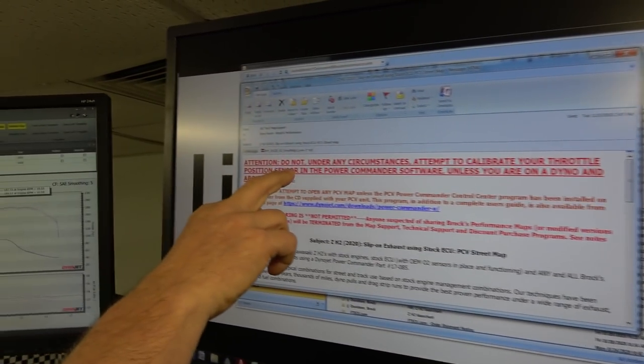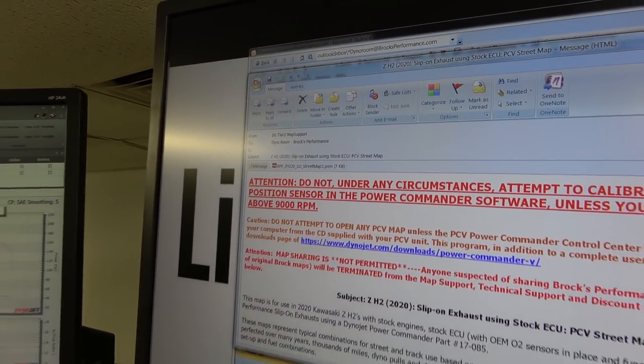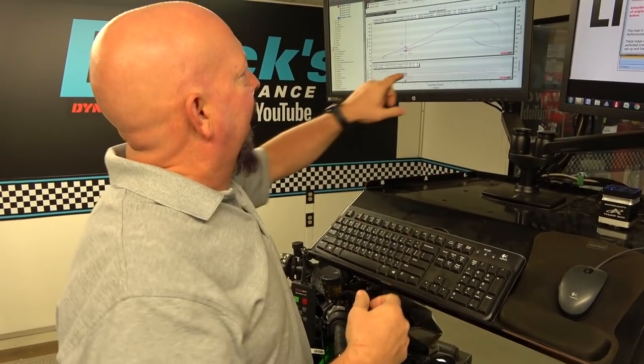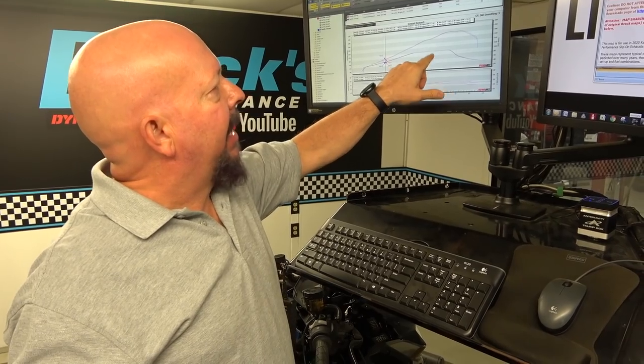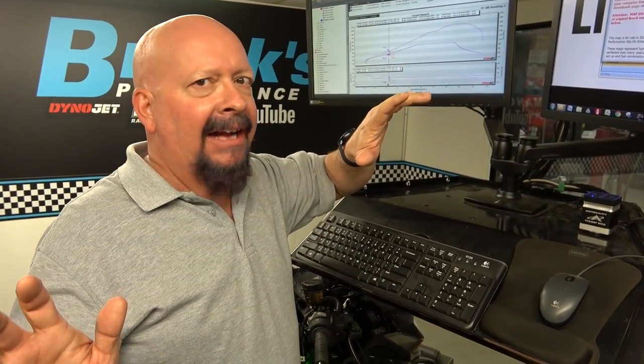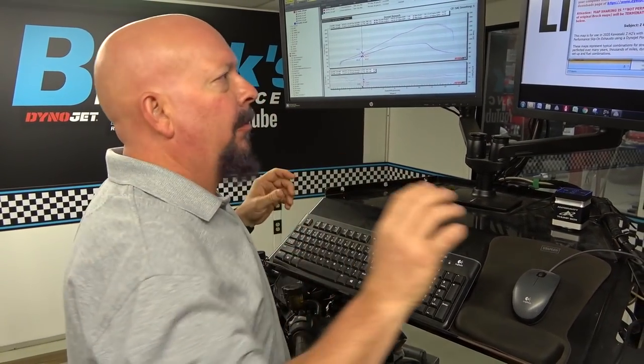One of the things we have people do occasionally is they'll get into their Power Commander and try to set their throttle position. Well, if you try and set your throttle position on a bike that's not at 100% throttle, you whack it out, the bike won't run. It jacks everything up, then you gotta get with us or Dynojet to help you. So just leave it alone, it's fine.